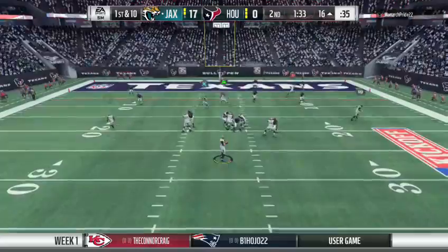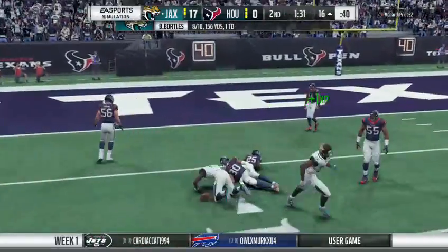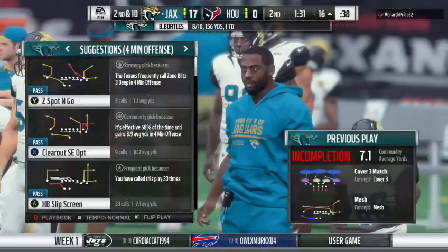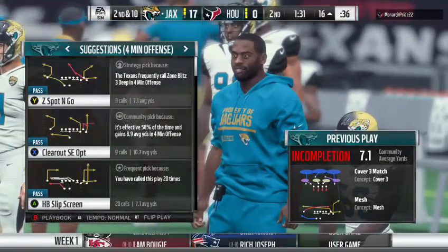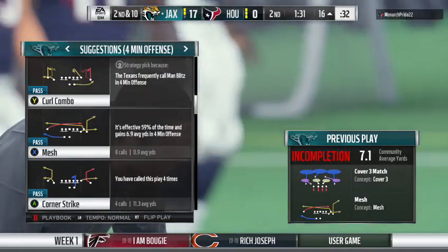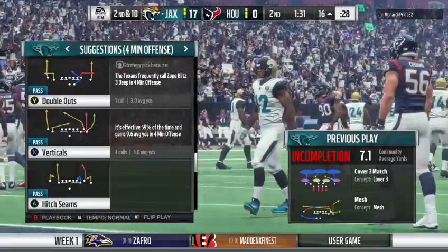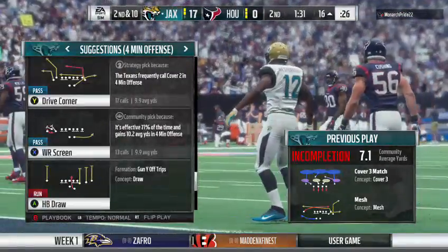Into the red zone, it's Bortles. And it pops free. The collision there jarred the ball loose and brings up 2nd down. It's a lot of contact going on there, and in the end, unable to keep 2 hands on the football and bring it into his body. Everything looked pretty good until the finish.